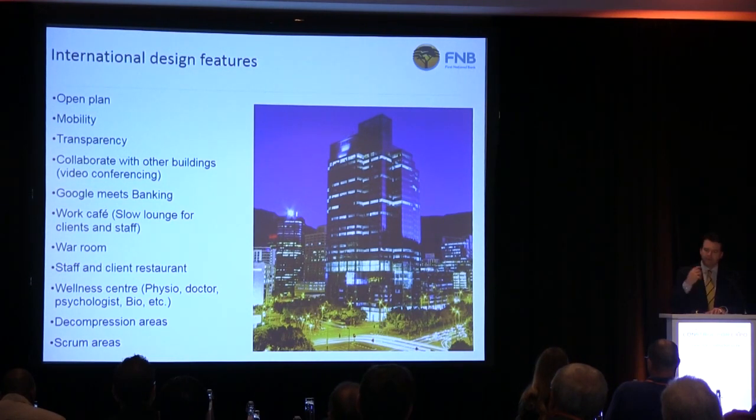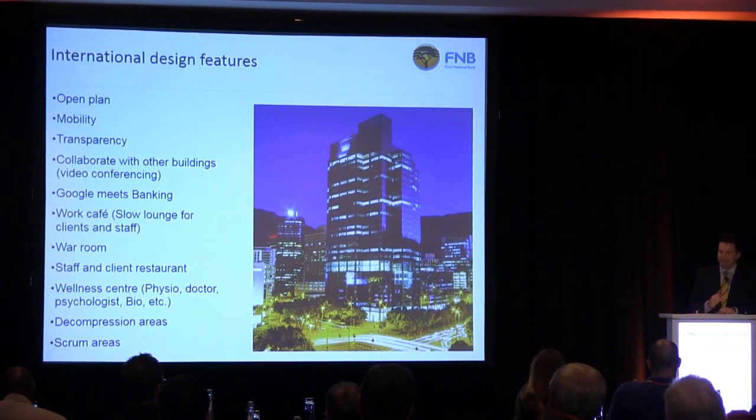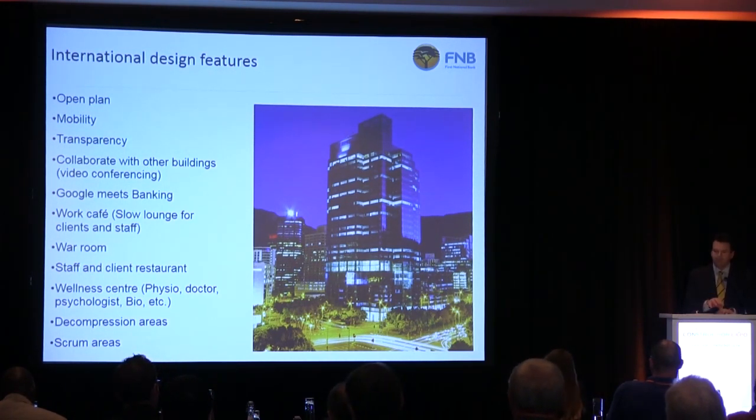The work cafe is an interesting, funky space with different areas where you can sit and work. Some of it is team areas, some of it's private areas. There's an area I call the smooch corners. It's very private. We have to check all the time. But it's interesting, different spaces to sit and work in. And that's the place we want to make available to our clients as well. So you can also come in there if you're an FNB client and work there. You can see your clients there.